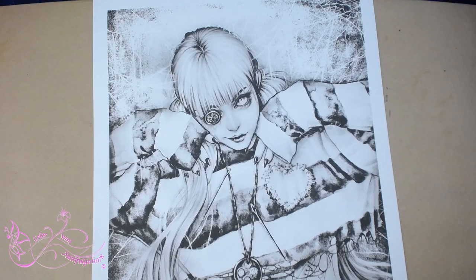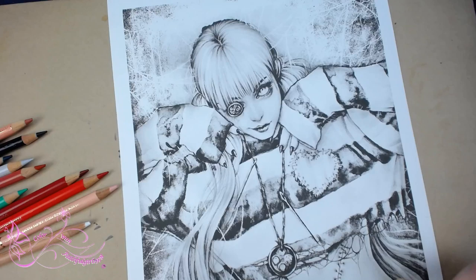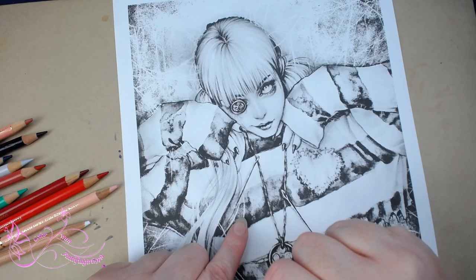All right, so what pencils or colors am I going to be using? Today we're only going to get the eyes, the skin, hands there today, if we get it all finished, of course. But I want to start with the eye on this side because I want to make sure we get plenty of color in there. And I think we'll start there, then go to the skin.